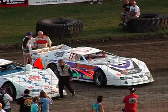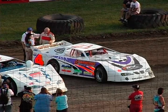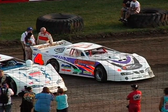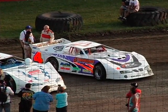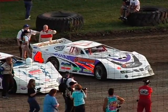Starting alongside in the white number 4, the American Diecast Franklin Racing Supply Rocket Pontiac Grand Prix. The veteran, he's out of Saxonburg, Pennsylvania. It is Ed Furry.